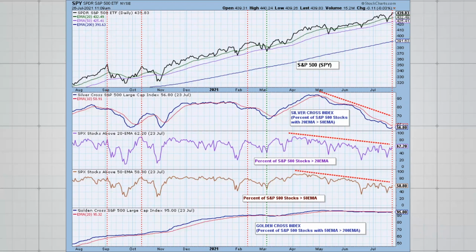And you really want to know that bias because that's when you get those head scratcher days, right? Where the market goes up and you're like, well, why did that happen? Well, there was a bullish bias, and so market participants were more likely to push the market higher than lower. And so that's what we're looking at assessing right here.